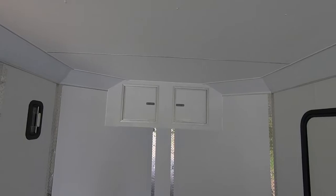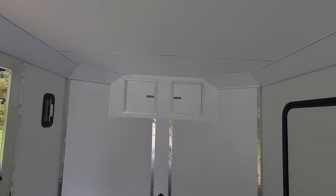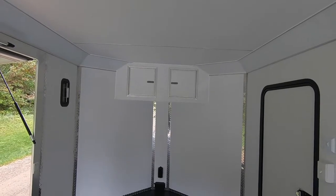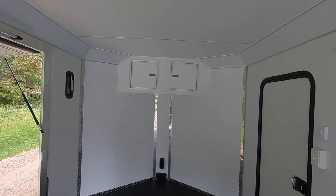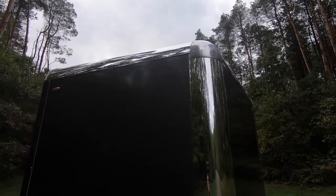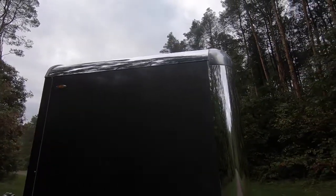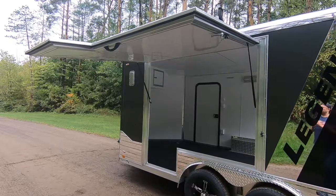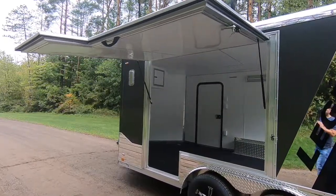At the front of this 8-foot wide DVN, we find optional V-nose upper cabinetry to keep your trailer clean and organized. With the DVN's formed corners, bright polished accents, OEM exclusive extrusions, and unrivaled fit and finish, there is no better example of what sets Legend apart from the competition.